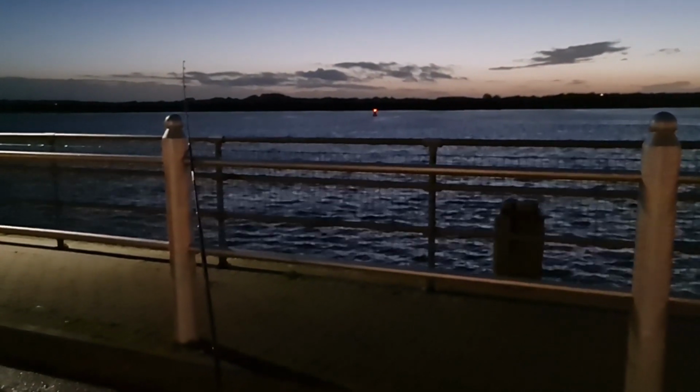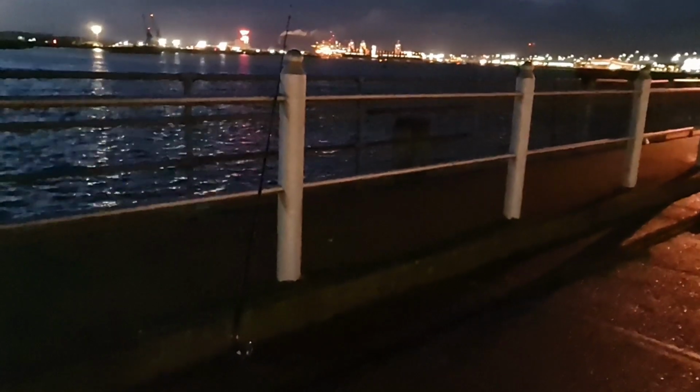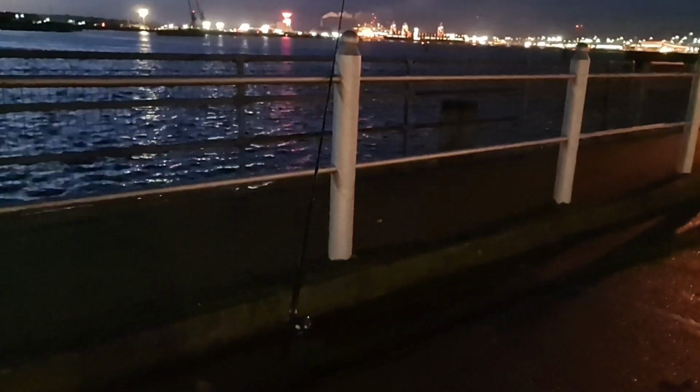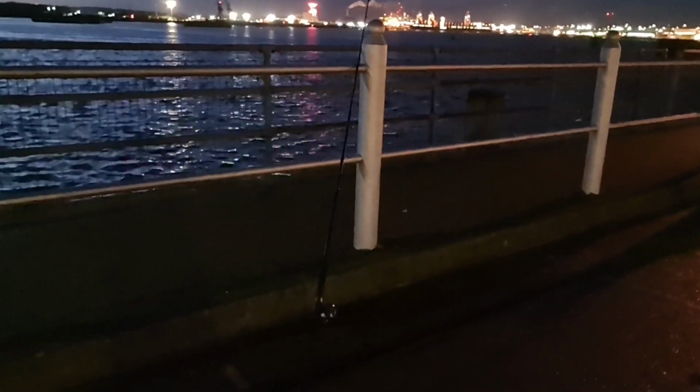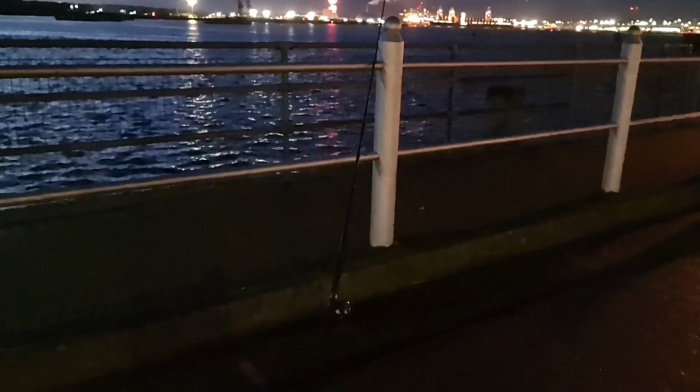Usual tactics. Big bait on one rod, scratching with my Ziplex profile, Evo Uptider. That's got the Avid MC reel on it with braid, so that will show the bites up nicely.